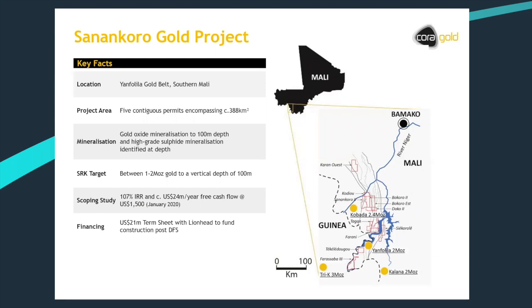One of the significant advantages at Sanankoro we have is a very deep level of oxidization. So you've got free digging material down to depths of 100 meters, in areas up to 120, 130 meters depths of oxidization, which is a real plus for the project.